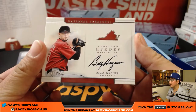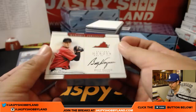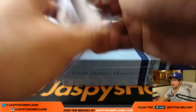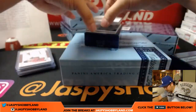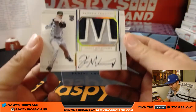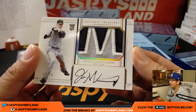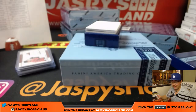Billy Wagner, 49 out of 89 for the Astros. Hometown Heroes, Marion, Virginia. He's got a great autograph, too. A little smudge on there, but I'm sure J-Mac won't mind. Next one is, nice, out of 25. 4 out of 25, Jordan Montgomery. That looks like the M of his name, right? It's got to be. Nice. Nice patch. Nice on-card auto. Nice one for the Bronx Bombers, Jason D.